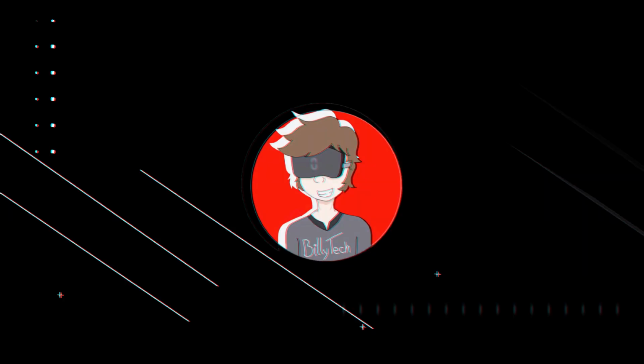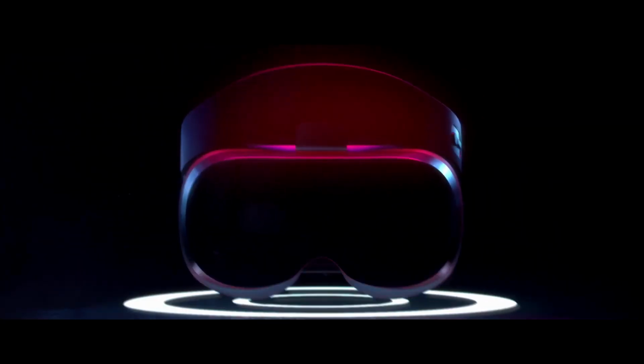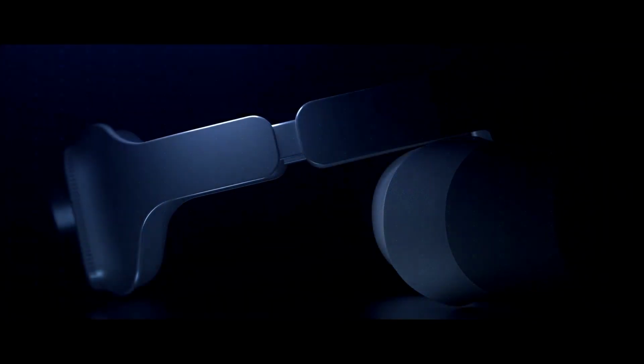The Lynx R1 just launched, and with everything we know, it just brings more questions. Let's start with what we do know. This is the first headset to launch with the new Qualcomm Snapdragon XR2 chip.